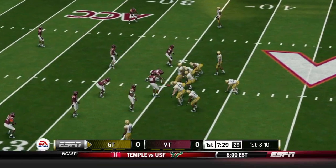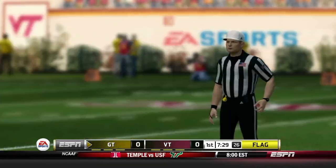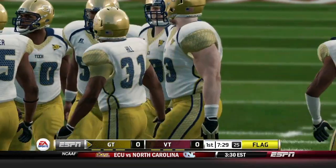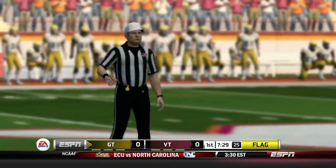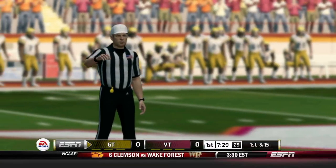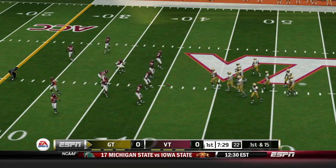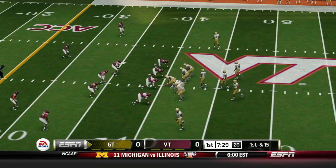Somebody jumped early down there. False start. Offense. That penalty will move them back a bit. Yeah, and with so many young guys out there, it's bound to happen occasionally. First and 15 now. Ball on the 41.